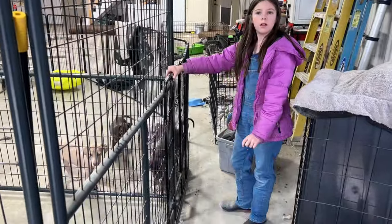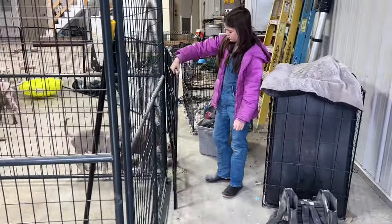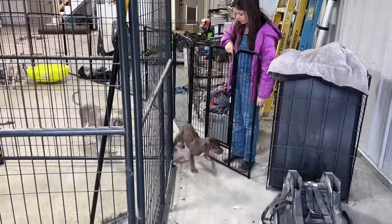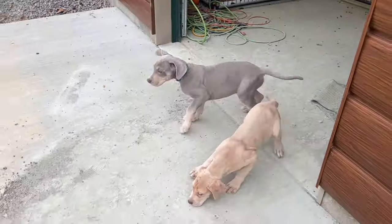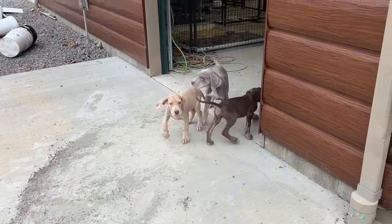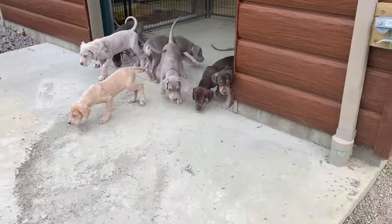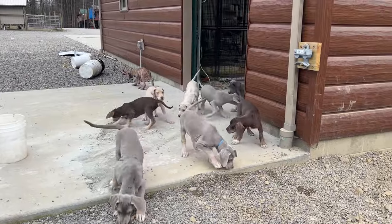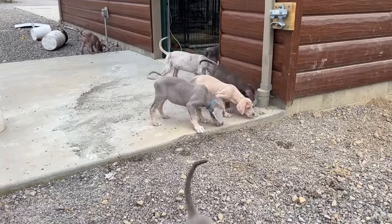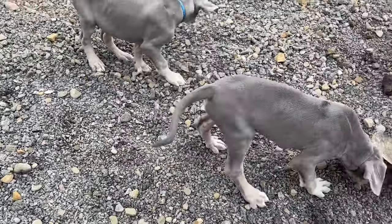Here in PA in December, but we're gonna let the puppies go outside for a few minutes. This is the first time we're letting them go outside, so we'll see how they do. Come on, puppies! Come on! All, I don't know, six or seven. That's good. Then just let them all out, that's fine. Come on, puppy! What do you think? Going outside.